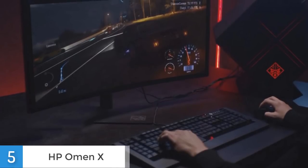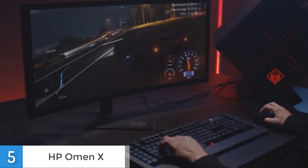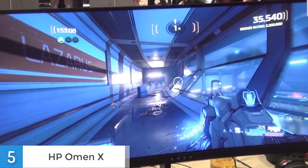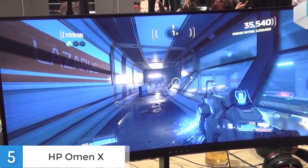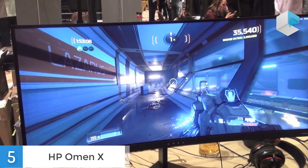Thanks to the Nvidia G-Sync technology that will link your graphics card to the display, you will receive stutter-free visuals accompanied by a 100Hz refresh rate at lower resolutions. The response time of this monitor is 4 milliseconds, the dynamic contrast ratio is 10 million to 1 and it covers almost 100% of the sRGB spectrum, which is insane.